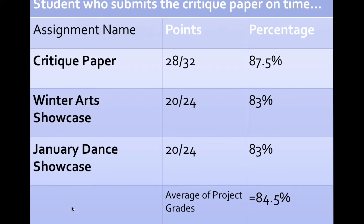The column on the left here is the name of the assignment, the points earned, and the percentage. The critique paper is assessed out of 32 points. If you need a breakdown for how the 32 points are earned, please see your rubric in the project packet. In this example, the student earns 28 points in their critique paper, which leads to a percentage of an 87.5.